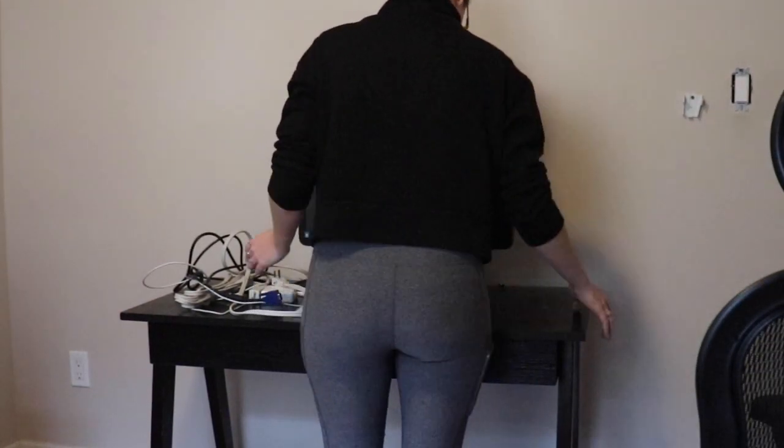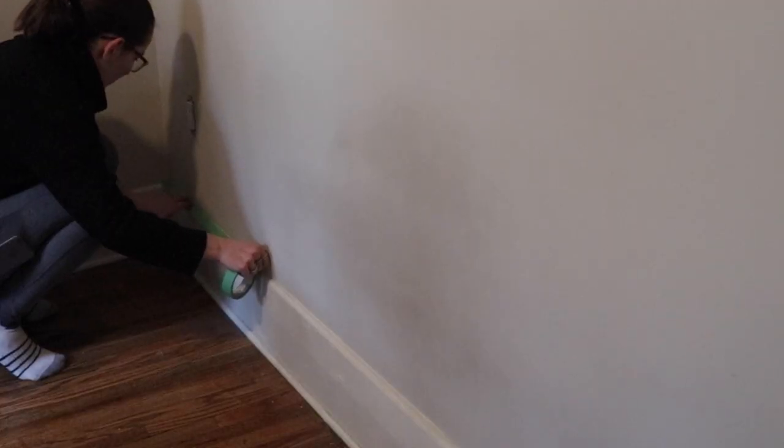But this desk is actually going to be replaced, and we are going to be switching around the whole layout of this room, which I think made a really big difference.